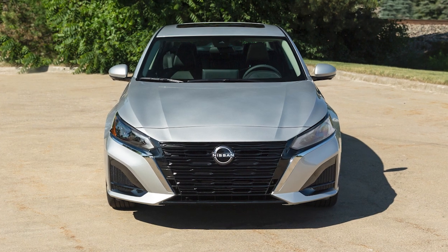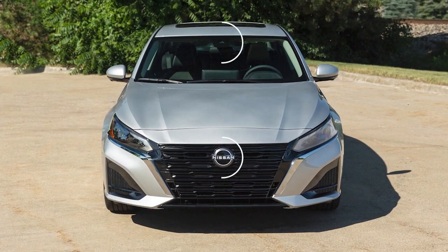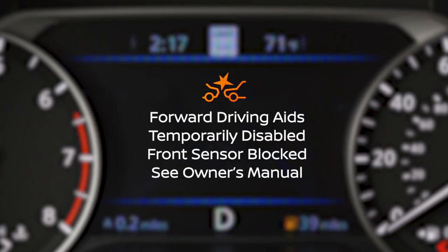To ensure proper function of the system, keep these areas clean and free of obstruction. If any of these areas are blocked, this indicator and/or this warning message may be displayed. The indicator will flash when only the camera is blocked.